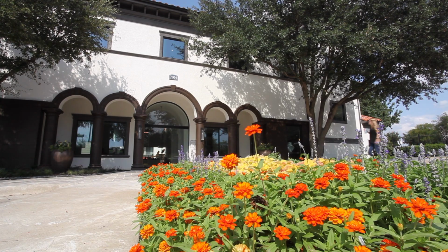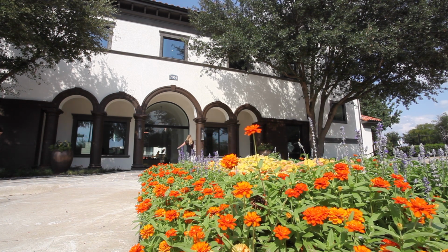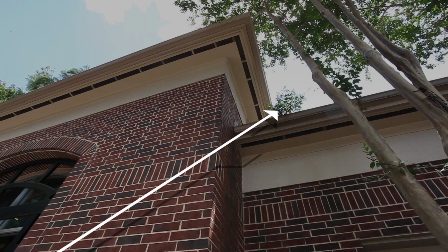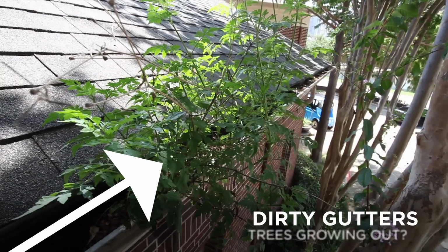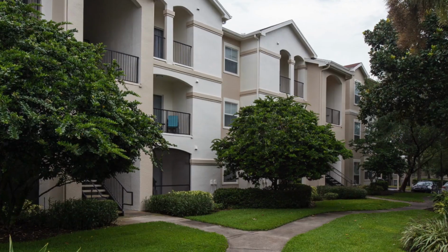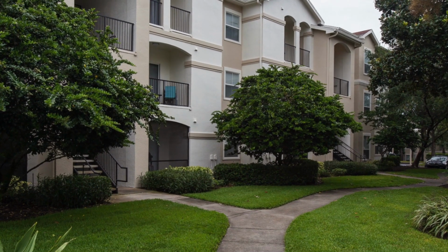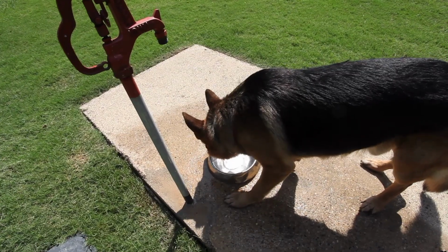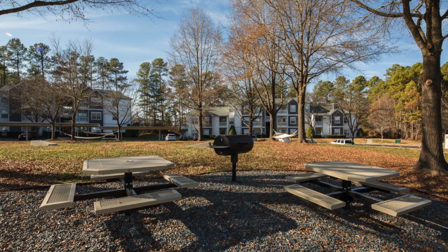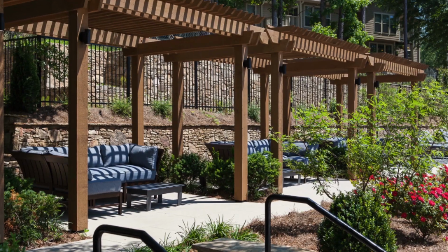So as our customers come through the exterior, we want to make sure, are the flower beds cut and clean? Is there fresh mulch? Or do you see weeds? When you look up at the gutters on the buildings, do you see dirty gutters or trees growing out of them? Those things are not good. And even when you look at the grass, is it freshly cut? Are your dog and pet areas, do they have the stations that they need for pet owners to feel comfortable? The benches, do they look good? Do your gazebos look good?